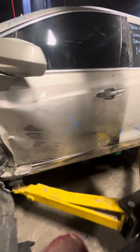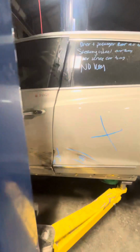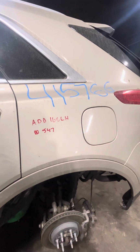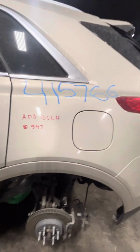A-pillar on the driver's side is no good. Door is no good. This mirror is no good on the driver's side. Left front seat belt is no good. This left quarter panel is good, but I don't see it in inventory. Might need to add it in.